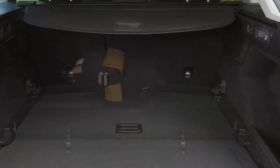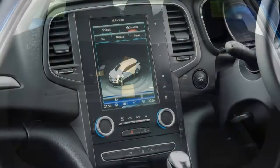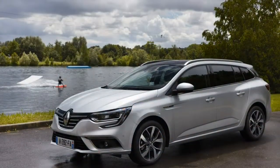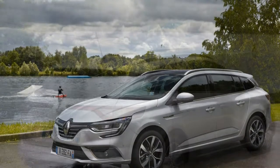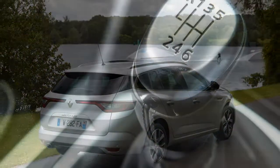A 521-litre capacity with the rear seats up means the Megane Sport Tourer actually has a slightly smaller boot than its predecessor. The seats do fold flat to reveal a large, square 1,504-litre load area, though.